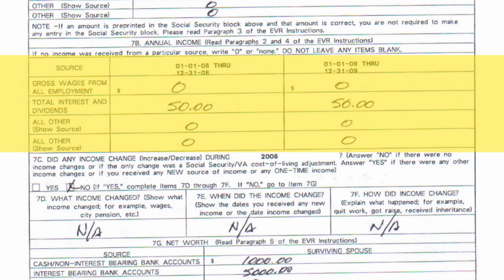Section 7B, they want to know about your annual income. They want to know about your income for the previous year, and they want to know what you project your income to be for the next year. This is only to be filled out if you are working. They ask on the first line, gross wages from all employment. Usually it's zero. I do have a veteran, and I'll give you an example, a veteran who is 93 years old who works 32 hours a week at Walmart. He must put in those wages for this past year and for the year coming up. If you did not work, zero goes in that box. The next line asks for total interest and dividends.